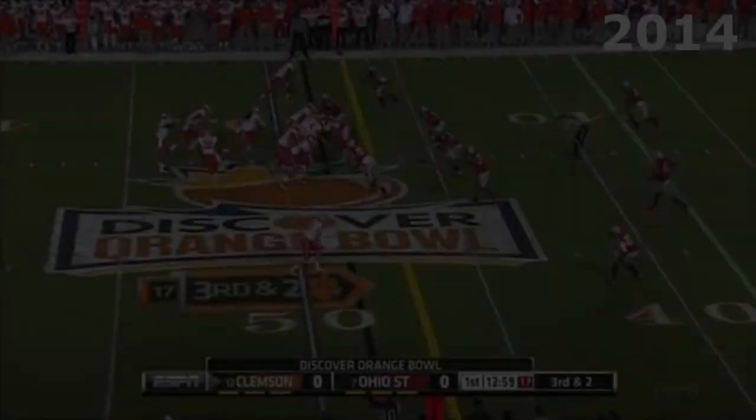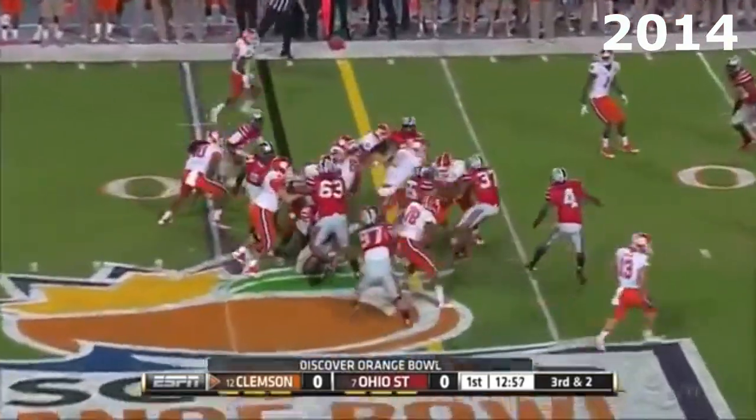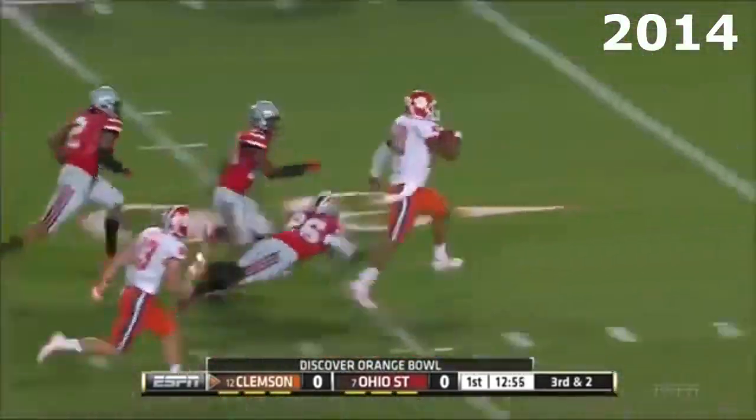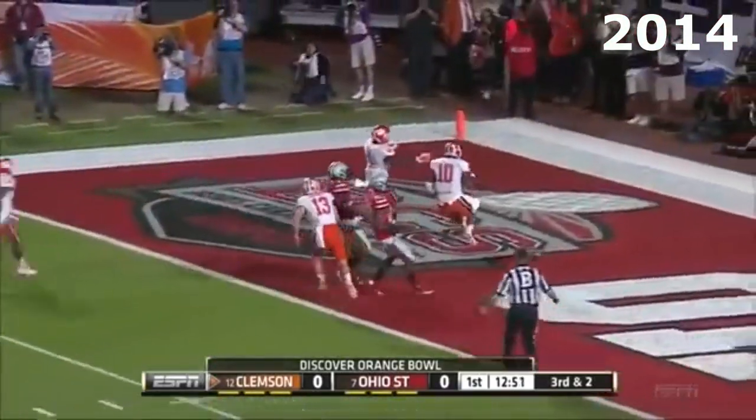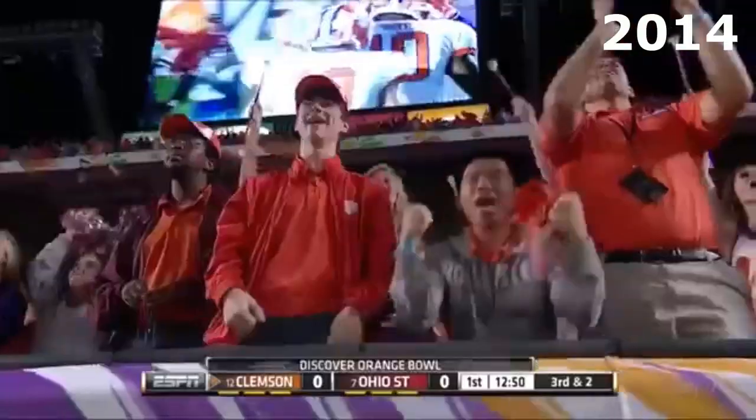Third and two. This is Boyd. And he does it on his own and then turns it on. Taj Boyd, could he? Yes! What a start for the senior.